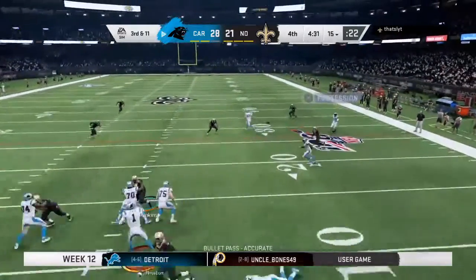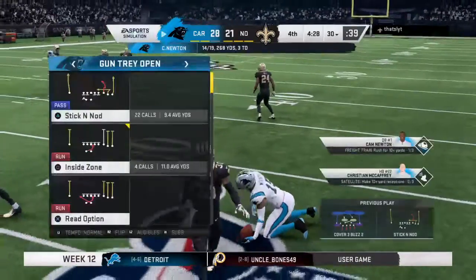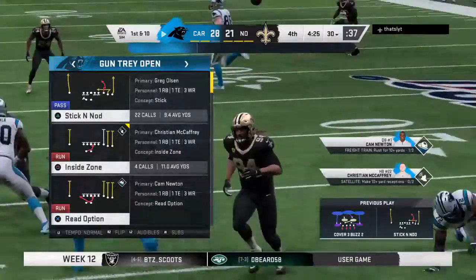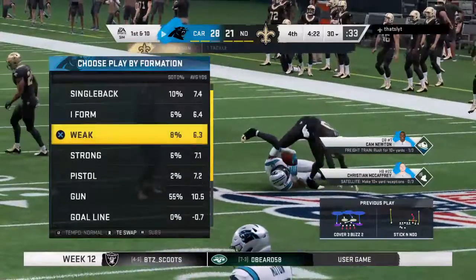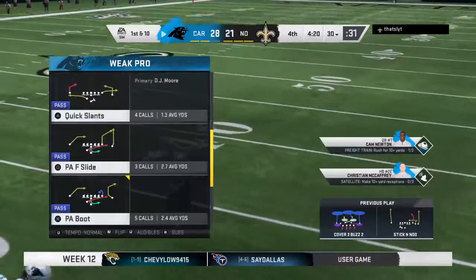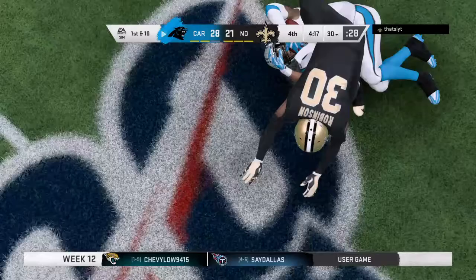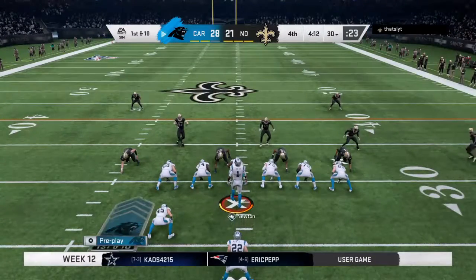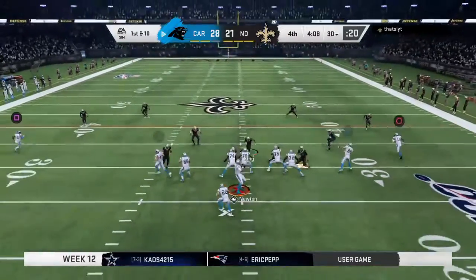From the gun, here's Newton. He's got a first down past the 30. And he's going to get this all the way up to the 30-yard line. Give him 15 there, and the Panthers have a first down. Newton now perfect since the second half started. 7 of 7. It's 1st and 10.